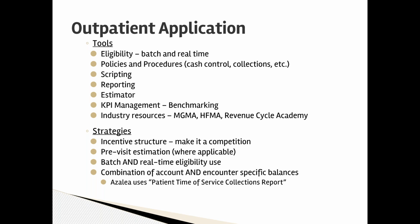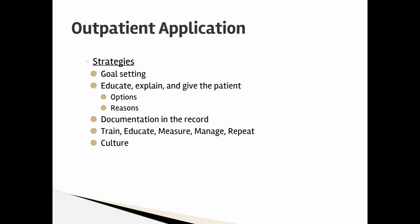Educate, explain, and next slide, Rhea. Mention goals: educate, explain, and give the patient options and reasons. Payment plans, arrangements, differing payment methods you offer, any kind of discounts for prompt pay, all of those you want to be sure you're educated on, your registrars are educated on and can use as tools in their toolkit. Hopefully they can answer the question as to why we're asking for money today. It's critical for them to be able to respond in that respect on their feet.